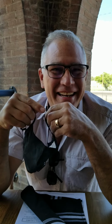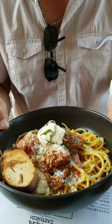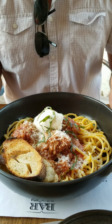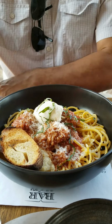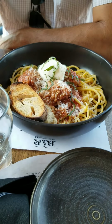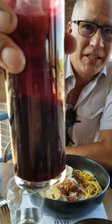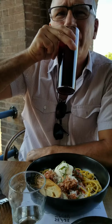We're at Bar Castaneda in Las Vegas, New Mexico, and it's totally awesome and you should come. So I've got spaghetti and meatballs. These are marjoram meatballs? Marjoram. They're handmade. And this is handmade pasta. I'm having a sangria with my spaghetti and meatballs. Ooh, that's good.